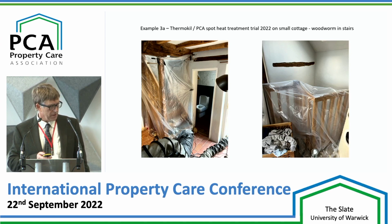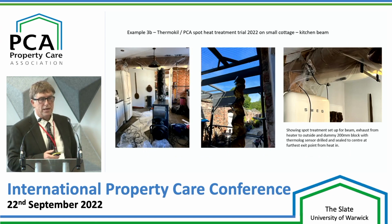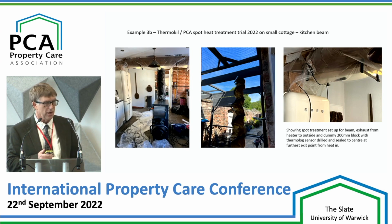Here we're doing the stairs. There you can see a beam in the kitchen, which we've sheeted over. And you can see on the Smeg fridge there, the massive dummy block that we were using to measure the penetration of the heat at the furthest point from where the heat was going in.